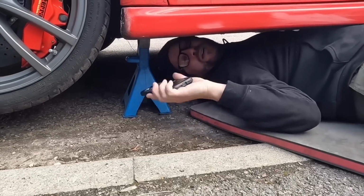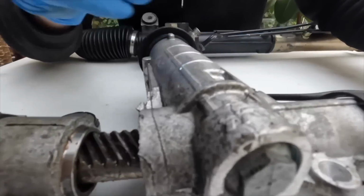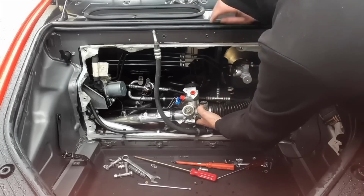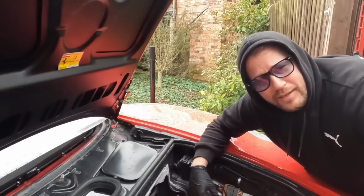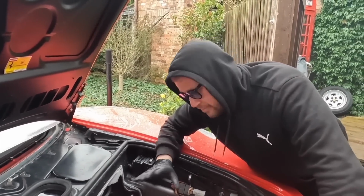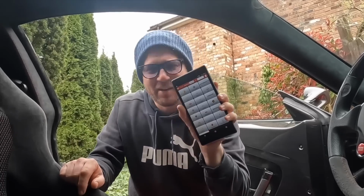Mate, we've got a major problem. That's obviously bent. Let's install ourselves a steering rack. Just need to clear that. All right, I've got to admit, that was a little bit easier than I thought it was going to be. It's definitely not a one-man job. That has saved my bacon once again.